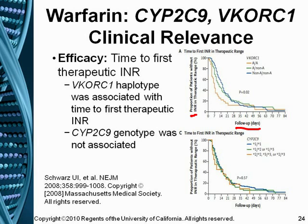This is the VKORC1 analysis. This analysis has three groups: AA, A/non-A heterozygote, and non-A/non-A homozygotes. The non-A haplotype includes the B and the other uncommon haplotypes. As you see, the VKORC1 AA homozygote achieved a therapeutic INR faster than the other haplotypes. However, CYP2C9 genotype was not associated with time to first therapeutic INR.